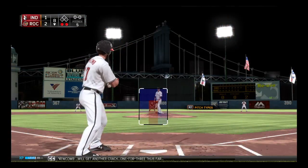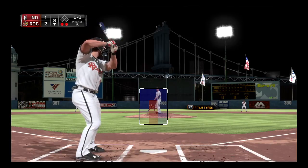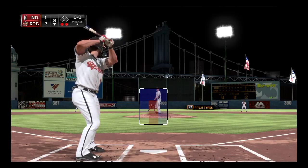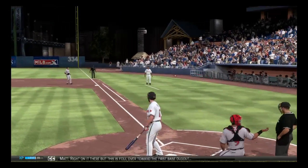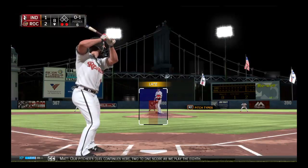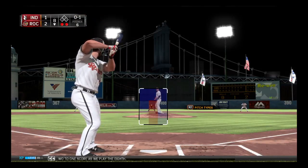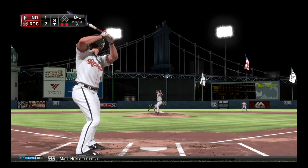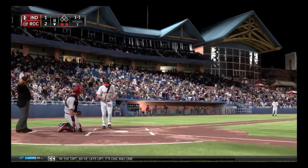James Newcomb will get another crack, 1 for 3 thus far. James Newcomb. Hey, get ahead, stay ahead right here. First pitch coming. Right on it there, but this is foul over toward the first base dugout. Our pitcher's duel continues here, 2-1 score as we play the 8th. There we go. Here's the pitch. One time. And a pitch in the dirt as he lays off. It's 1-1.